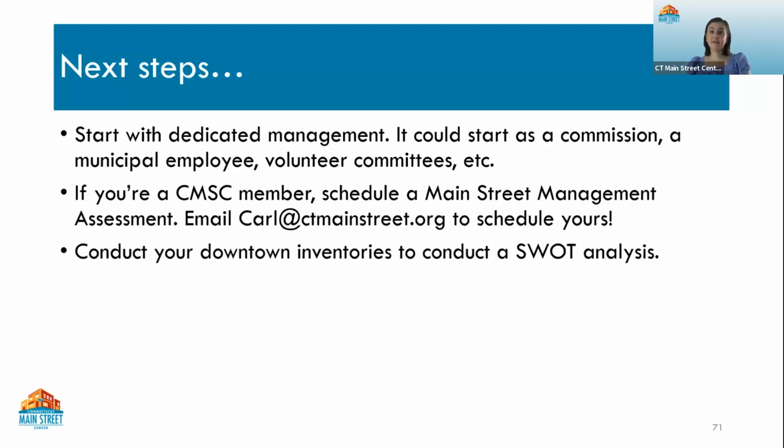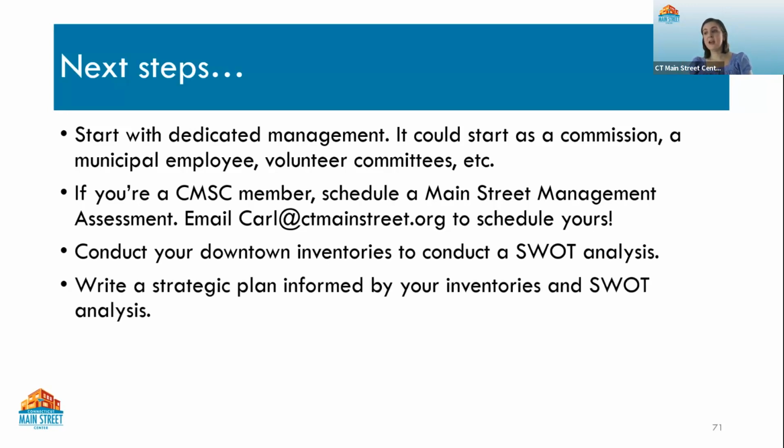Next, you really want to do your downtown inventories. And from there, you're going to be able to conduct a SWOT analysis. That SWOT analysis is going to inform a strategic plan and help you decide what you need to do next. And what we heard from all these videos is that you start small and you build momentum. That is really the key to Main Street management, is that you start somewhere and then you keep on moving forward, and it will evolve over time because more people are going to want to get on the train with you and get on the bandwagon and see you revitalize your Main Street.